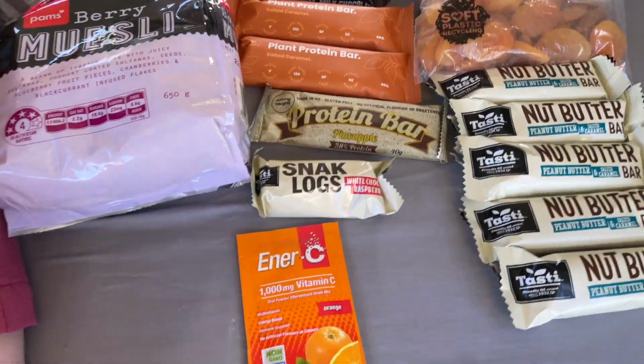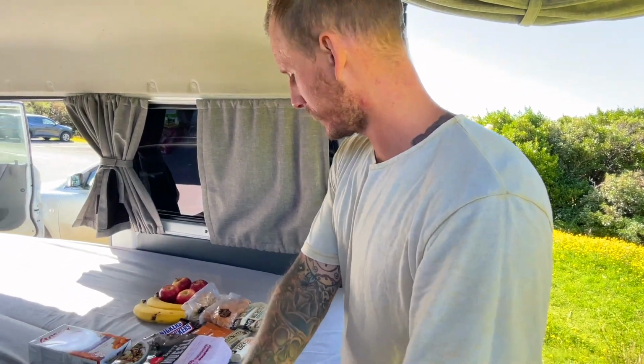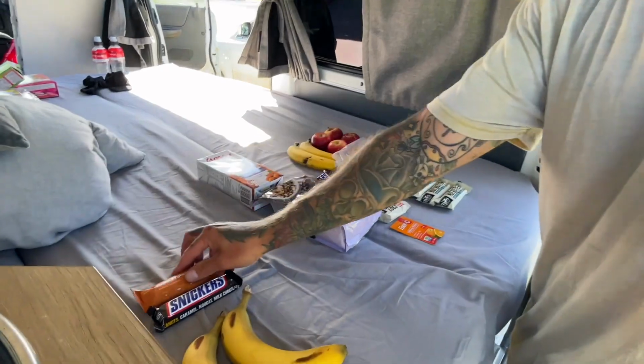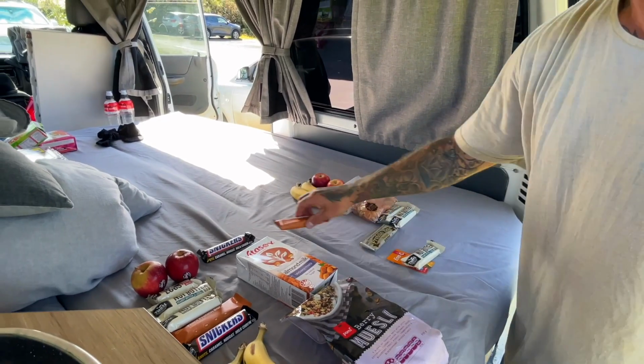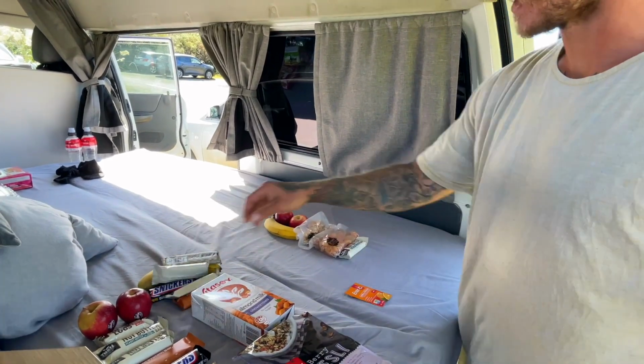So I'm aiming to start this hike at 5:30. By 6 a.m. I'll have these two. 7 a.m., 8 a.m., 9, 10, 11, lunch, 1, 2, 3, 4, 5. Excuse me, but what's left for me? This.